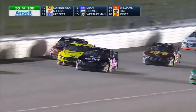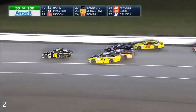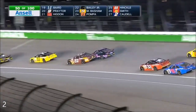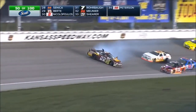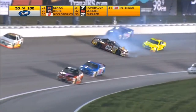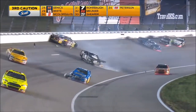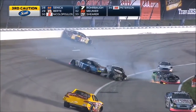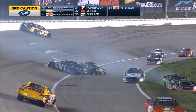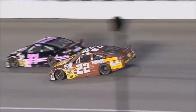They're side by side. Here comes the 66 and all across the front corner. And there's a little contact as the 799 of Cindric is going to do it. Michael Self will go by. 4 or 5 cars going to go in, and there's his teammate. The number 22 is sideways, and it looks like Snyder's going to spin. Majeski does an amazing job getting by. Gus Dean made it through there, but it looks like the 10 and the 6 made contact, and that puts Weatherman hard into that number 22 of Myatt Snyder.